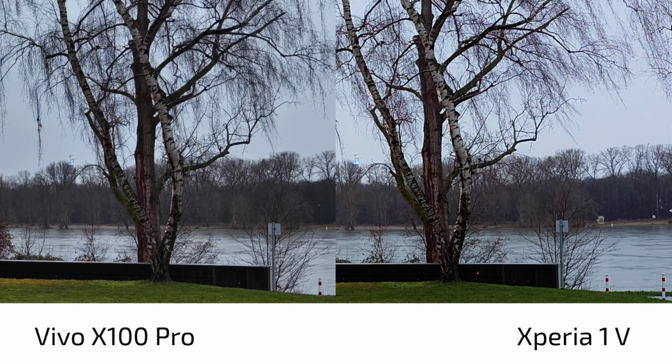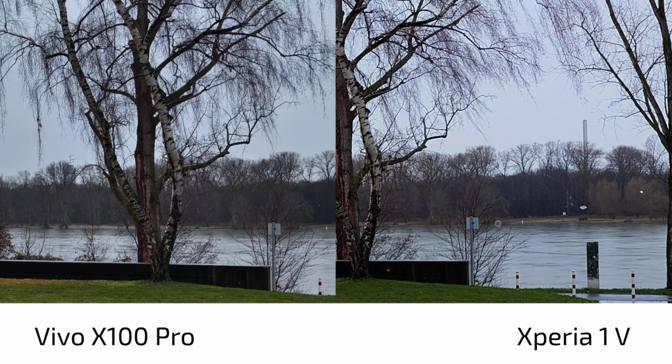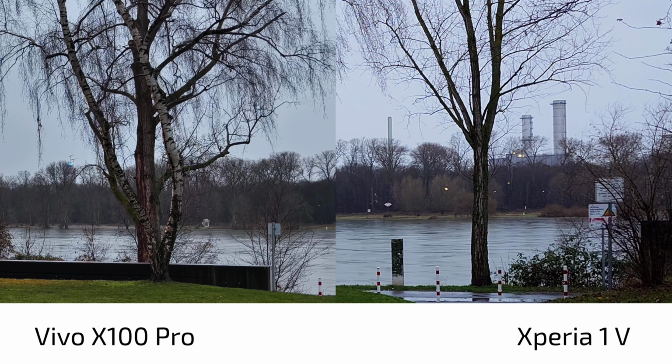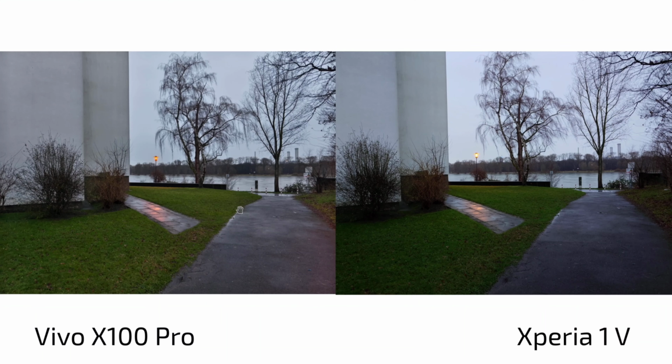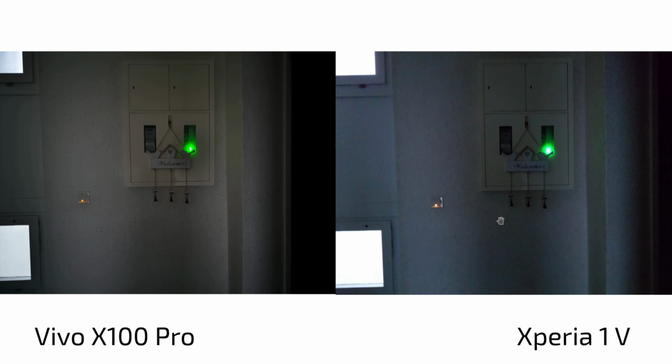And here is where the X100 Pro shows its potential with its 1-inch type sensor and how good it really can be. And this is something that you can see all over the place, especially in very dark conditions. Here I couldn't see the welcome sign. The only thing that I saw is this green light and the light here to turn on the light. And yeah, you can see how greenish looking it is on the X100 Pro and how bluish kind of looking on the Xperia 1 Mark V it is.